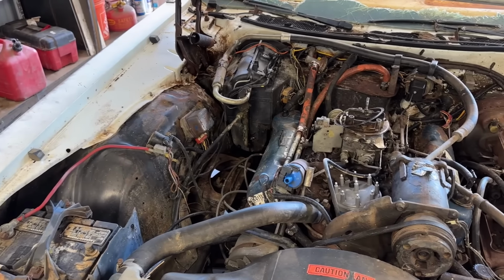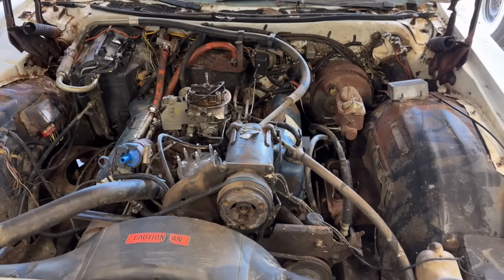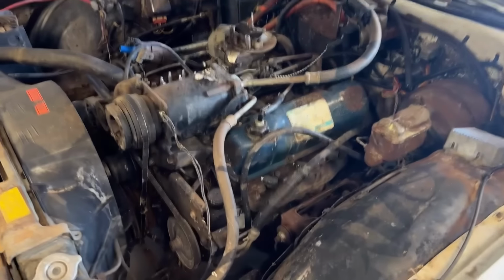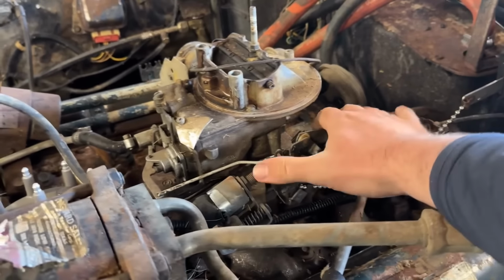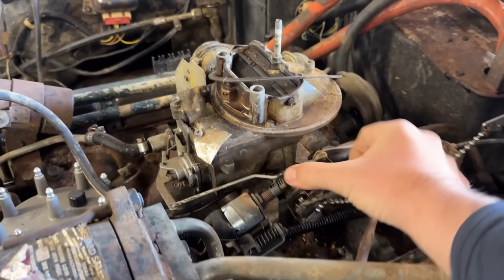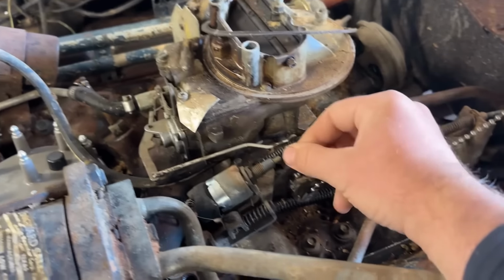I did pressure wash the engine yesterday after I vacuumed it, sprayed it out. So it's as clean as I think I can get it. All the thorns are pretty much out, which was the goal. Let's see here. Look at that. Accelerator pump.